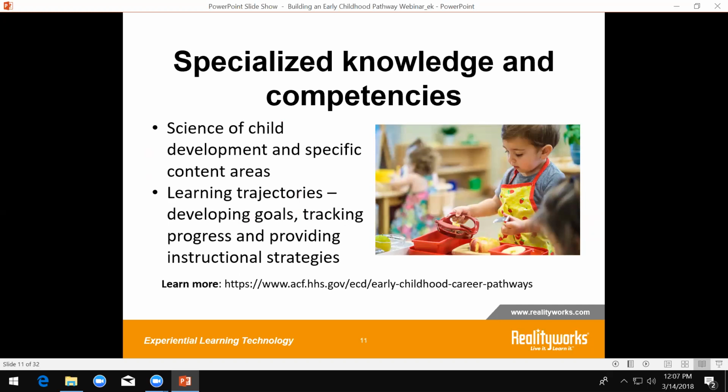Now, knowing the science of development means understanding the biological and environmental influences on children's learning, including the importance of positive relationships and the negative consequences of adversity and stress. And finally, teachers of young children should know how to use data from ongoing assessment of children and the importance of using these assessment measures that are developmentally, linguistically, and culturally appropriate. So think about all of this information and how can you integrate these foundational and specialized knowledge and competencies into your early childhood program. Great food for thought.